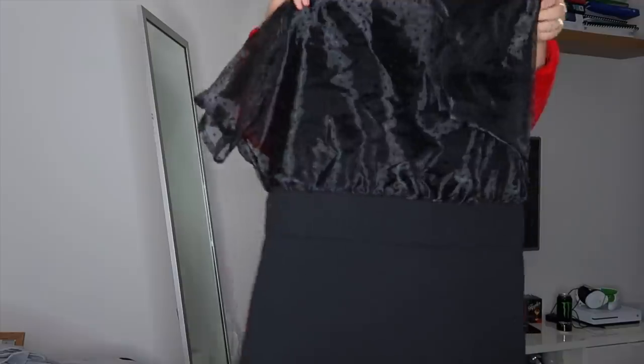Not mad at it, and I really want an event to go to try this out with some nice red accessories. Can you tell I love red? But yeah, I'm not mad at this. I really like it. Next thing that I have here is another dress.